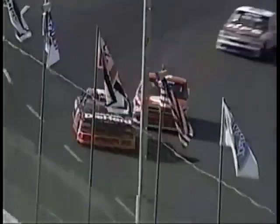Meanwhile, 4th and 5th place on your screen: Sedgwick in the 17, Bickle in the 43. Both of those men desperately wanting victories here today.